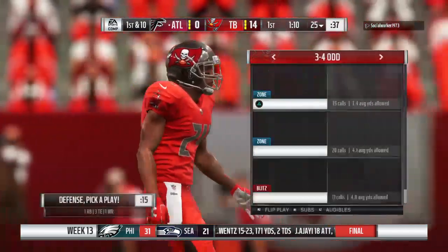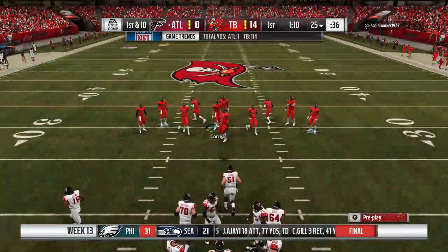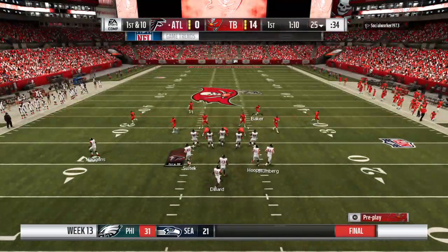Now the Falcons offense, they get ready to head back out here. Already down 2 touchdowns here in the first half. This becomes a pretty important drive, doesn't it?